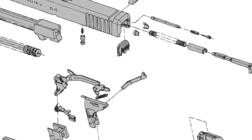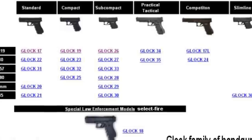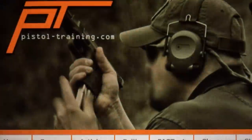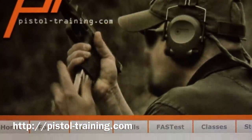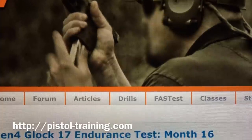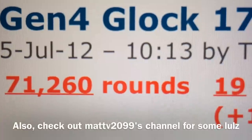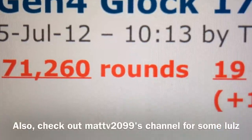There's an incredible amount of interchangeability of parts between the various Glock models. And there have been amazing endurance tests with Glocks on the pistol training website. There have been guys who have fired over 70,000 rounds through a G17 with no malfunctions.